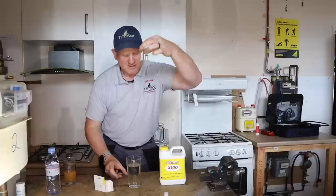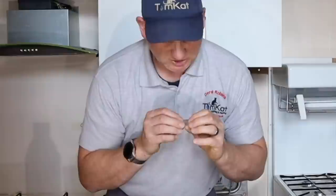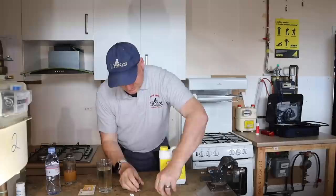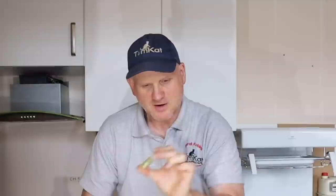So first of all, I'm going to add one of these tablets. Now it does say wear gloves. I've got plastic gloves. I'm allergic to latex as well, so be careful with these tablets. It says add one from that one and one from this one. Put the lid back on, shake it up. It's already going yellow. You can see that.